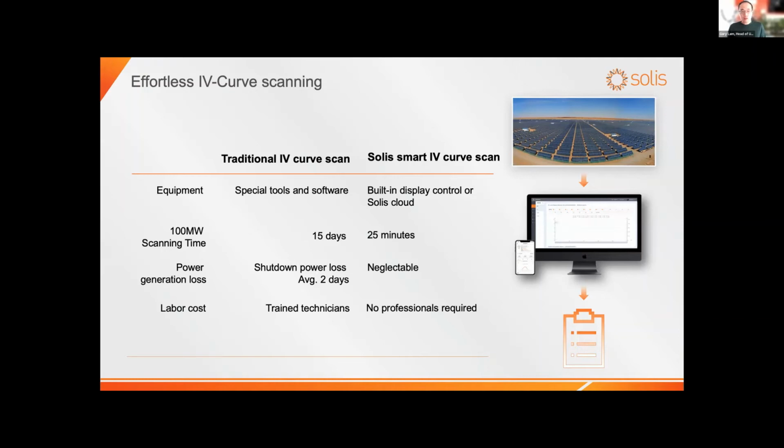You or the project manager can easily enable that feature at the office with the click of a button. It is built in. To perform it on 100 megawatts only takes about half an hour, versus about 15 days to do a 100% test, where we're testing every single string. The power generation loss is negligible because our inverter works with a smaller block, 255 kilowatts each. When we perform the IV curve, we can choose to do one inverter at a time. When this inverter is finished, we move on to the next one. So the power generation loss is negligible.